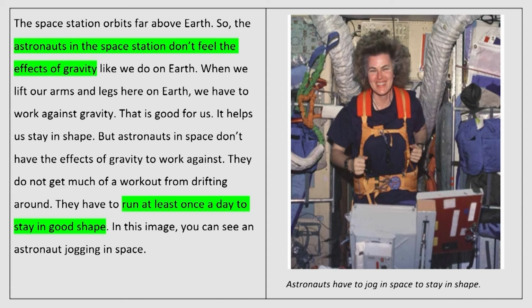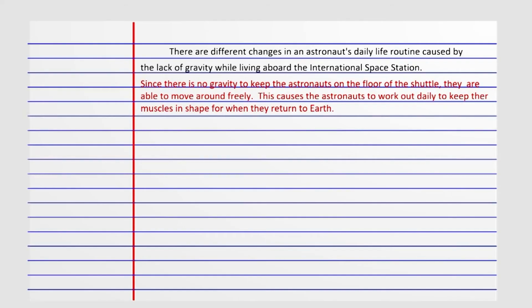We know that this allows the astronauts to move around and that they have to stay in shape since there will be gravity once they return to Earth. So our first detail reads, since there is no gravity to keep the astronauts on the floor of the shuttle, they are able to move around freely. This causes the astronauts to work out daily to keep their muscles in shape for when they return to Earth.